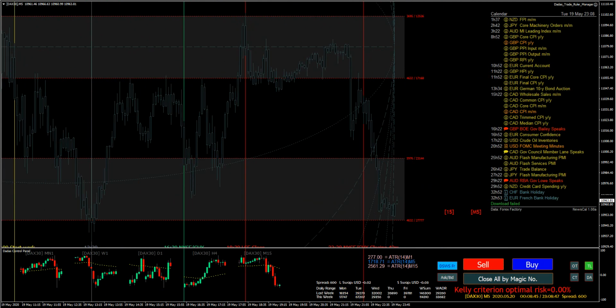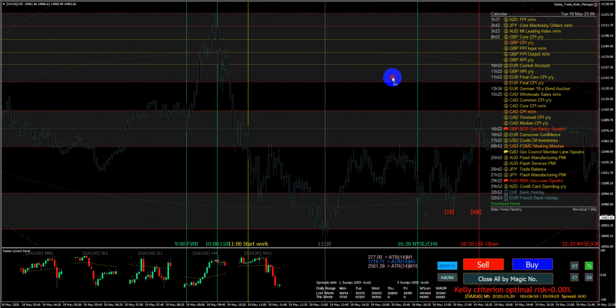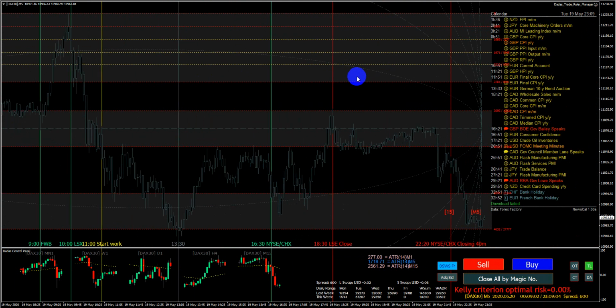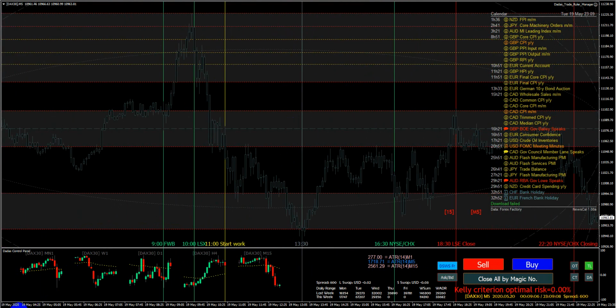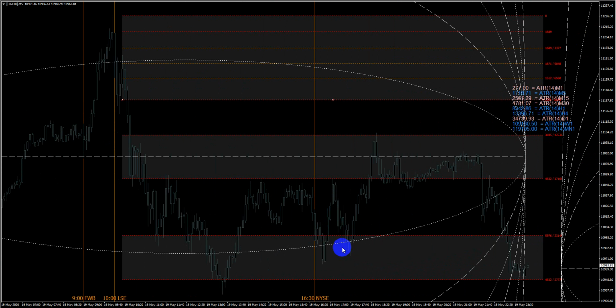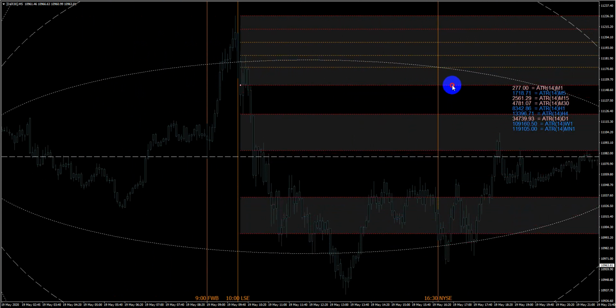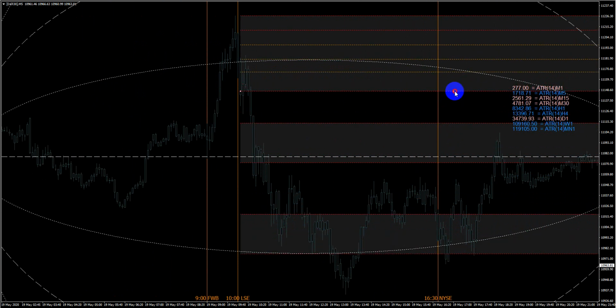Now I can adjust this measurement on the M5 to the current situation. When I came to the market, the current situation was somewhere around here. Sorry, I'm not on my analytical chart, I was on my trading chart. So this is my analytical chart now. Now I have to look at the situation right there and right there, and I have to adjust, because in the beginning I had to adjust like this, and at the next moment I have to adjust like this.